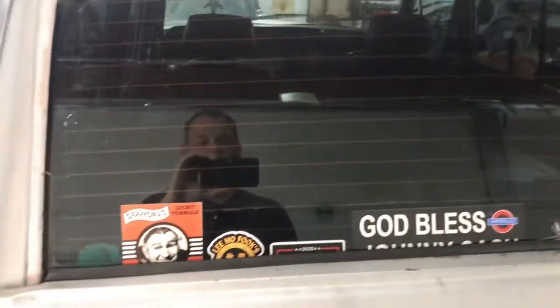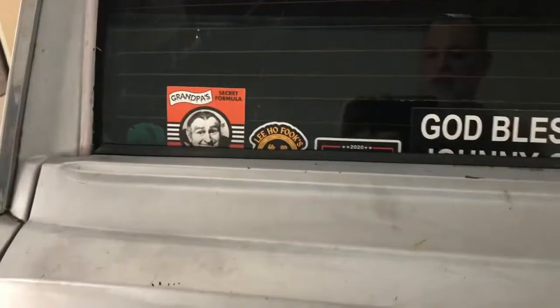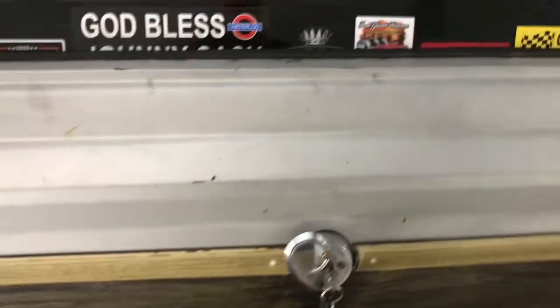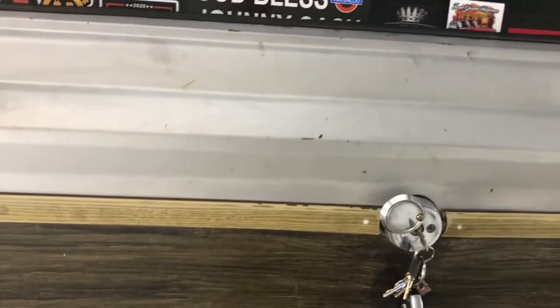So if the rear window doesn't work on the switch on the dash and you try to get it to work with the key and it still doesn't work, here's a possible quick little solution that might help you get the tailgate open. First of all, in case you don't know, you have to drop the window before you open the tailgate. So just keep that in mind.